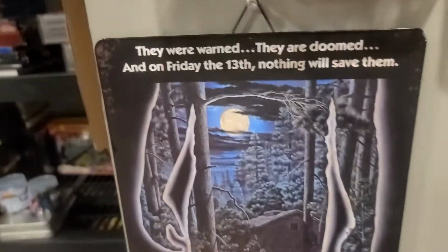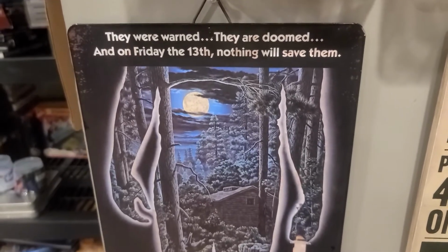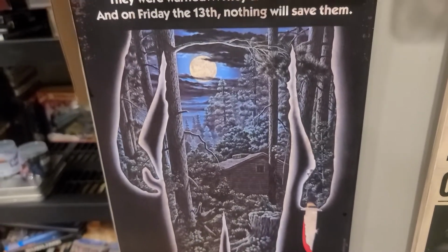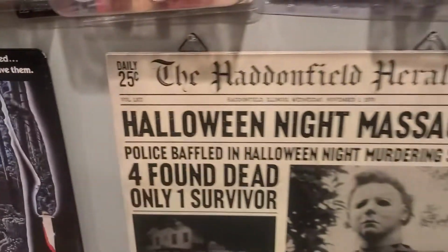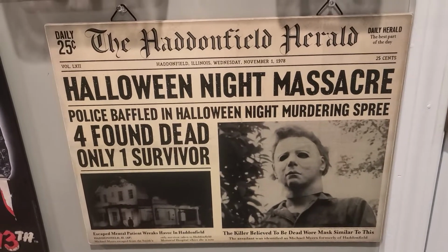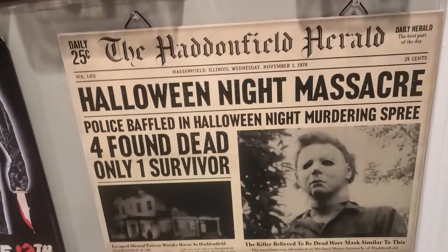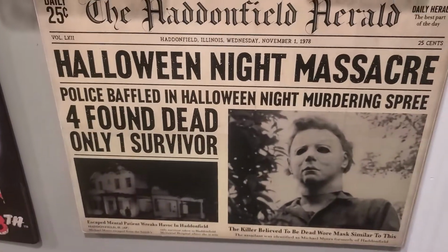Some other things I've gotten a while ago, I finally got them hung up. This is a metal poster for the first Friday the 13th. Pretty cool. Then this right here is a newspaper clipping, a fake one of the Haddonfield Herald, November 1st, 1978. So I like that. It's pretty cool. I want to get more things like that. It's just a matter of it really catching my eye. When I saw that, I had to get it.